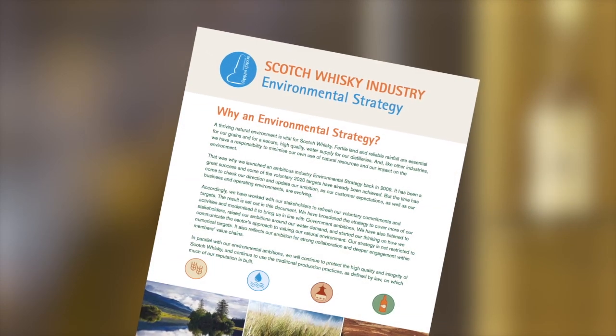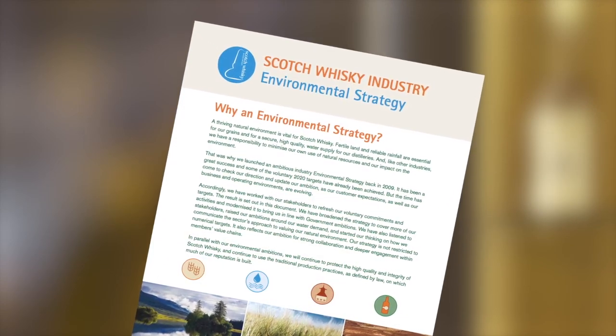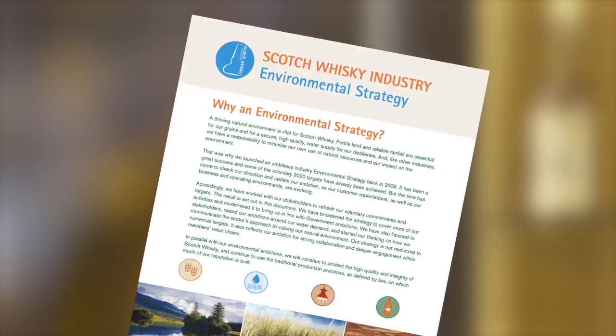The industry environmental strategy is a clear signal to governments, supply chain and stakeholders about the industry's bold intentions and strong ambitions in the environmental field between now and 2050. It's a collective strategy that pulls together individual companies' ambitions and adds them together in a way that makes them greater than the sum of their parts.